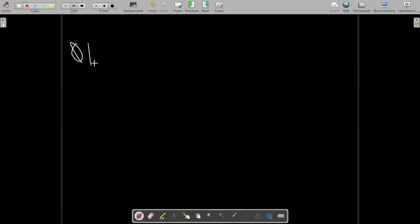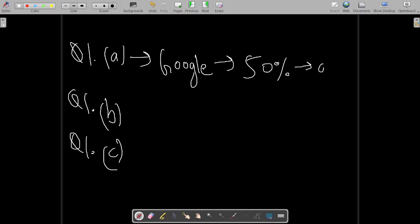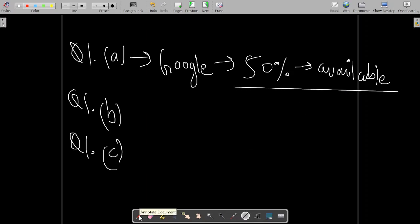Okay, suppose question 1a is your doubt, and then question 1b is your doubt, and question 1c is also your doubt. Then what will happen? Suppose you search this particular question on Google, by typing the question or by scanning the image. Then only 50% chances are there that it will be available as it is. Another 50% chances are that it will not be available.